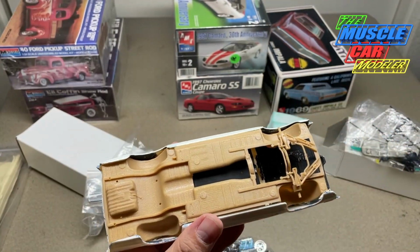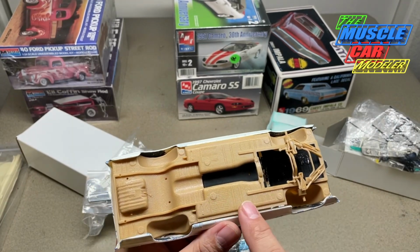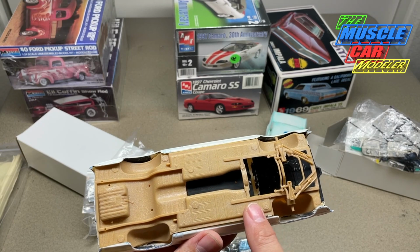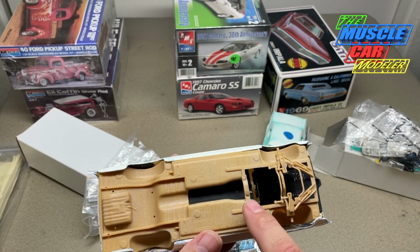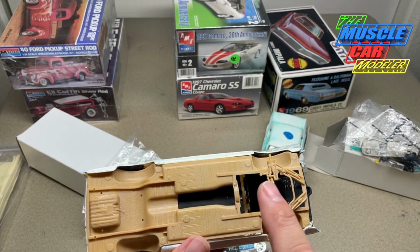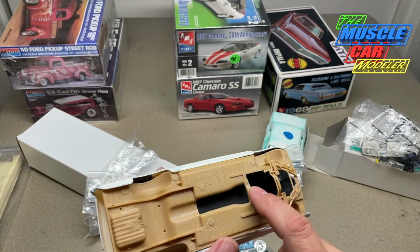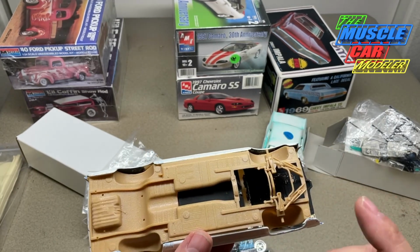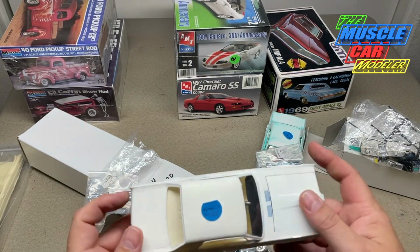It has a later 69 Cougar chassis, but it's the molded in brown, which I believe is from the XR7. It may also be from one of the Eliminators. Actually, with the way this is cast here, I'm pretty sure this is one of the Eliminator kits. But I just have to really brush up and look, because I don't quite remember specifically off the top of my head at the moment.